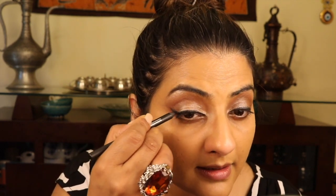I might go in with my Perversion eyeliner and just intensify that where it needs to be intensified. I notice with these drugstore brands, their color payoff is not really good. Having said that, Sleek makeup, in my opinion, has the best cosmetic products, like drugstore, you know, affordable brands wise.